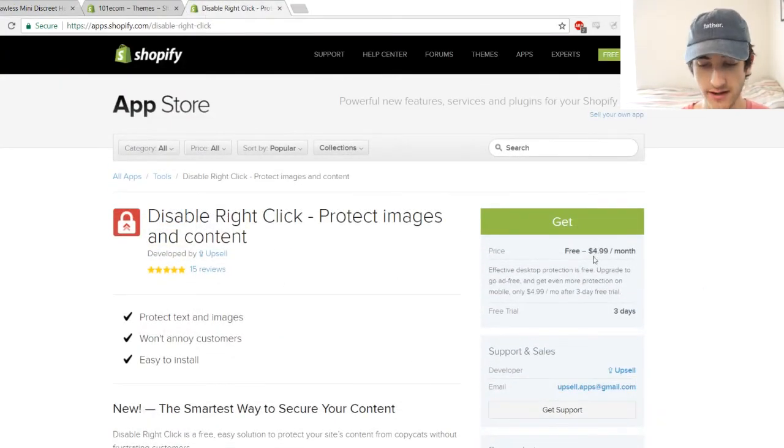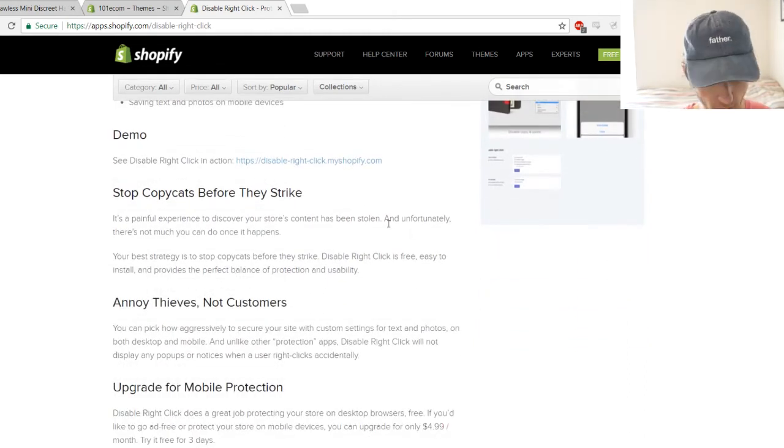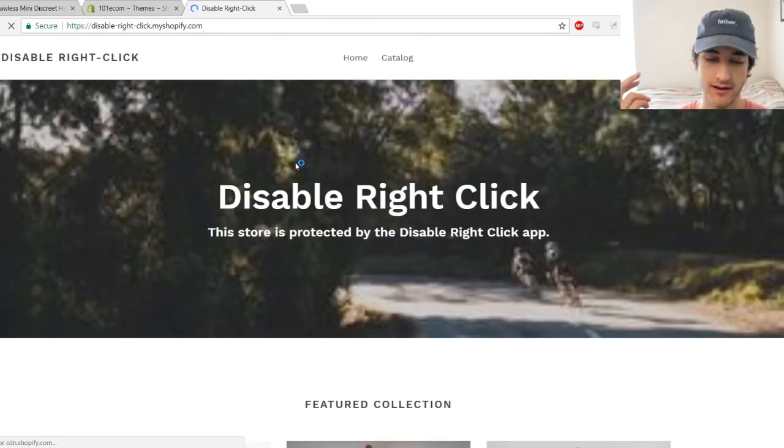It is free to $4.99 a month, but it's free for only 3 days. What it does is it allows you to block people from right-clicking and copying anything on your website. Now, they can screenshot the page and then get your product images that way. They can just type in your description, but it's going to make it a lot harder for people to copy, so they can't just go, okay, copy, done.